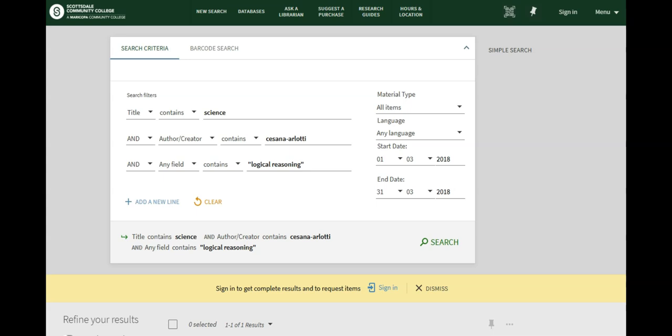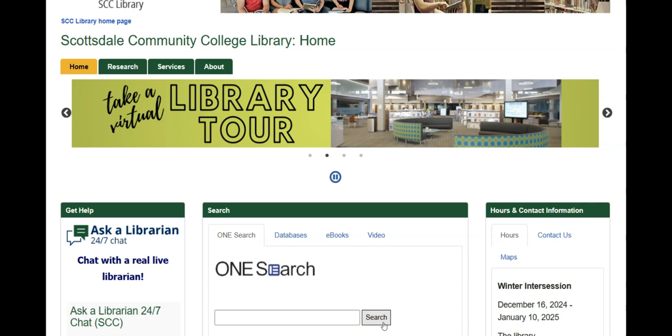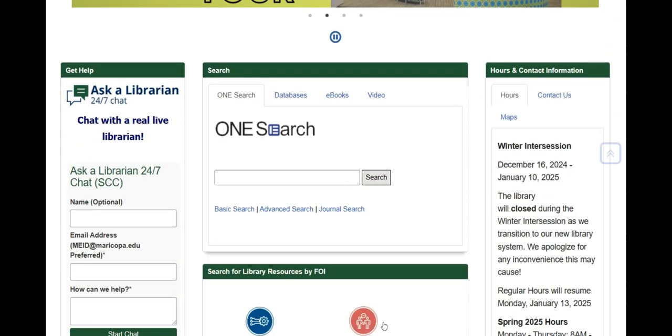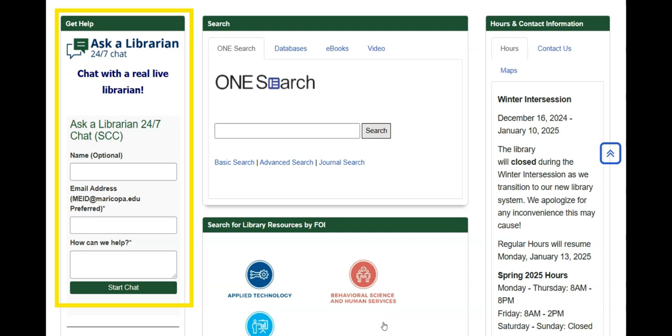Remember, OneSearch is just one place to look for articles. You can use the same search strategy in Google Scholar or another open access search engine if needed. If you have any questions, be sure to review the citation chasing page in the library module and use the 24/7 Ask a Librarian chat service.